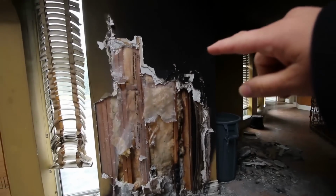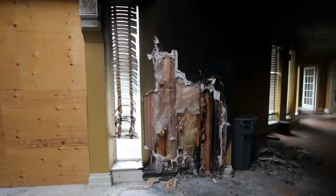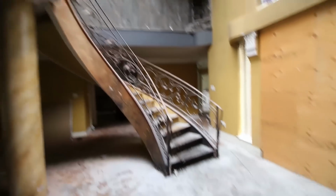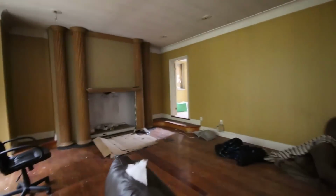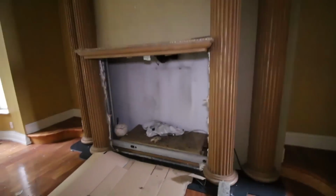So you could tell the fire damage here. And in the wall, in here, that's where they probably crossed the wires and tried to steal electricity there. I don't know, guys. But the fire damage, obviously, you see, goes all the way up in here, a little bit into the stairs. This is a really nice mansion. Oh yeah, you could tell someone's been here trying to take this stuff apart.